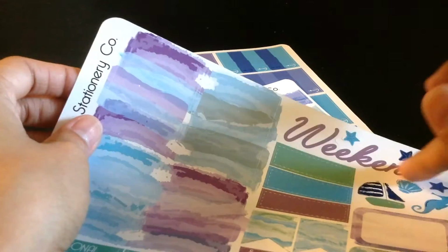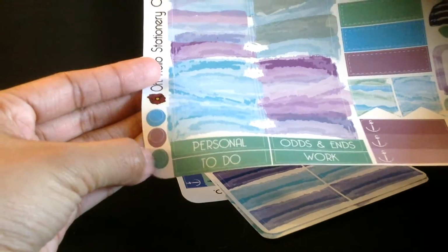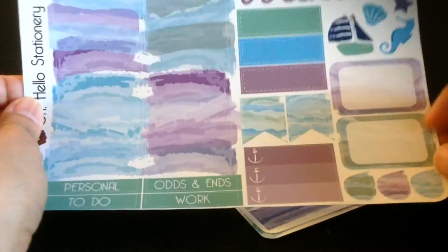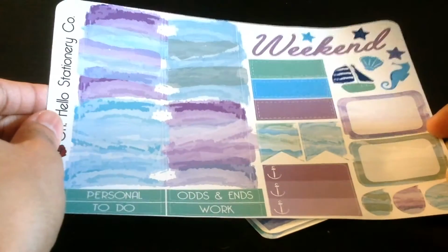And then you can use this weekend sticker as well for your weekend banner. And these are actually little dots that you can use also. So there's pretty much everything on here is usable. I love the colors. I am in love with this and I so can't wait to use it.